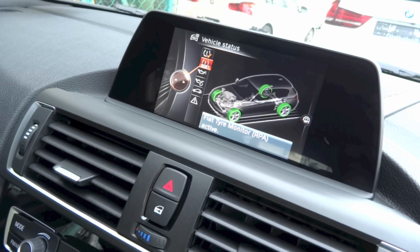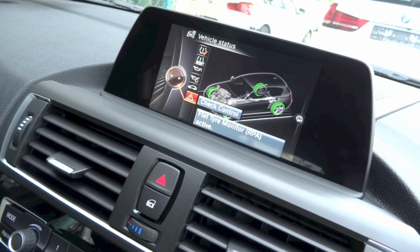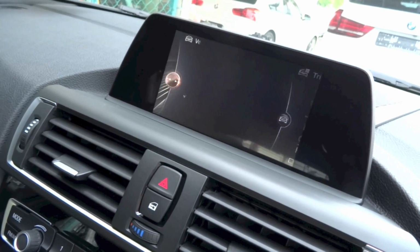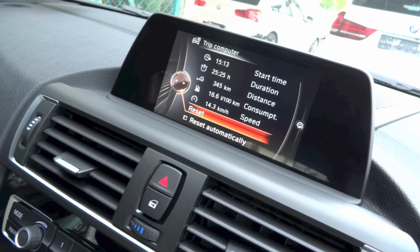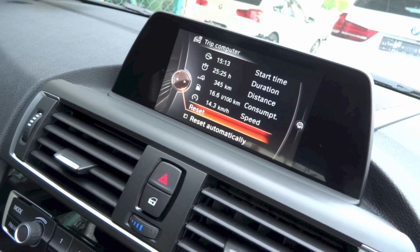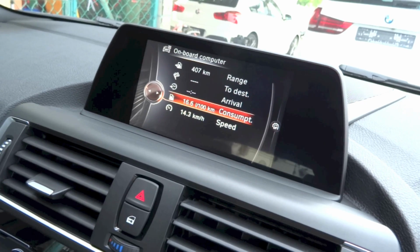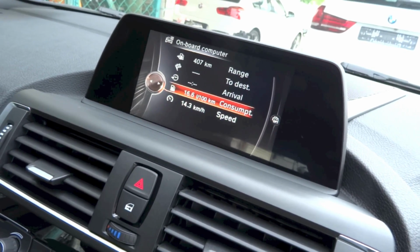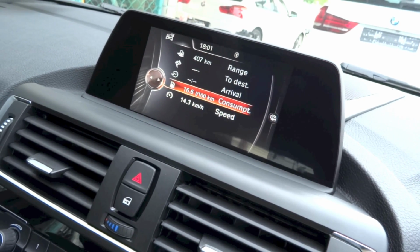Next up, vehicle status with your tire pressure monitoring system, engine oil level, service indicators, and check control. Trip computer basically shows your start time, elapsed time, distance traveled, average consumption, and average speed. Next up, your onboard computer with your range, average consumption, and average speed. If the navigation system is active, it will show you your distance to destination and estimated time of arrival as well.